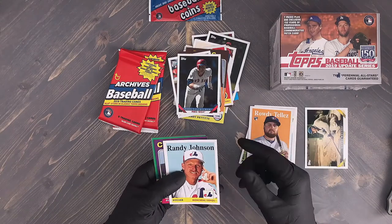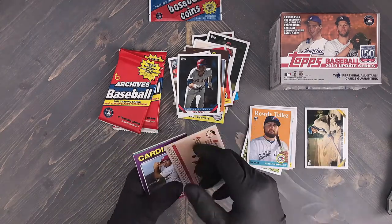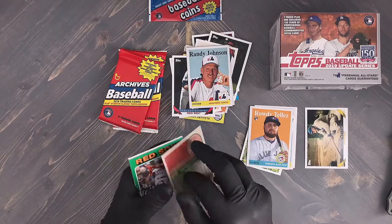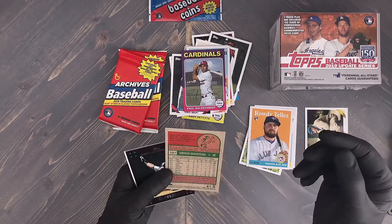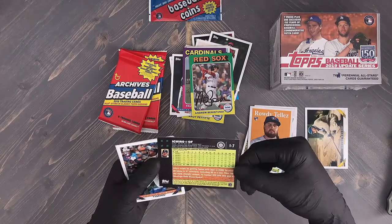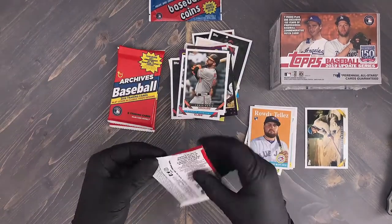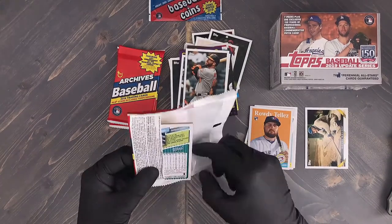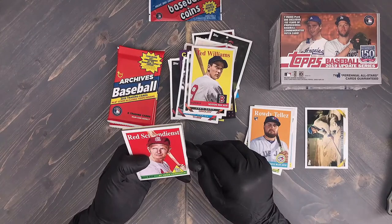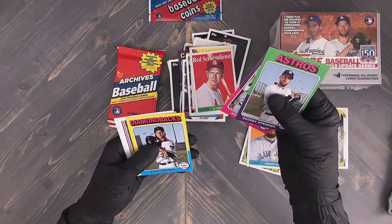We have a Randy Johnson. I think, to make a complete set, I believe I had to purchase this card as a single. What a cool card. I don't think I've pulled this one on its own before, just in a personal rip. I like that. Goldschmidt, Andrew Benintendi, Ichiro 2001-18 Archives insert, Christian Stewart rookie, Fergie Jenkins, and Chris Davis. Ted Williams. That's a nice oldie. Red Schoendienst. George Springer. Jesse Winker. Zack Greinke.